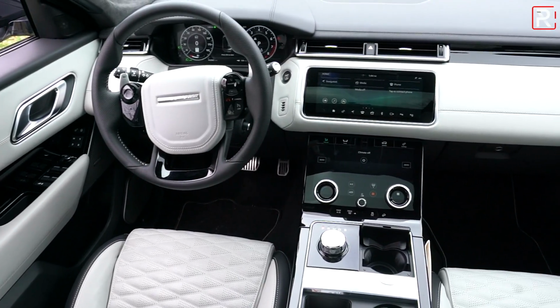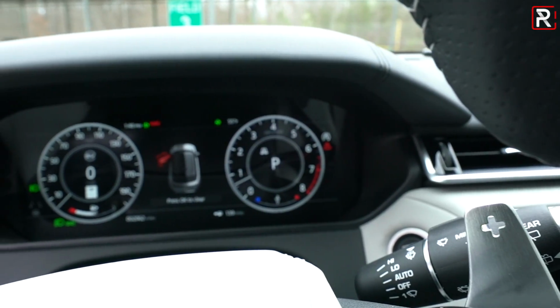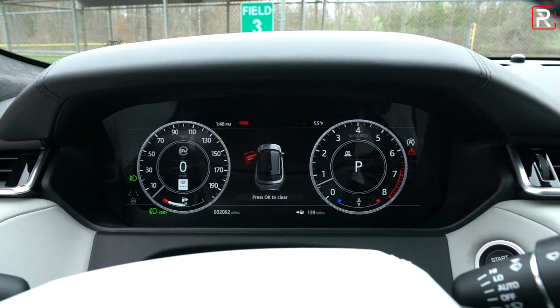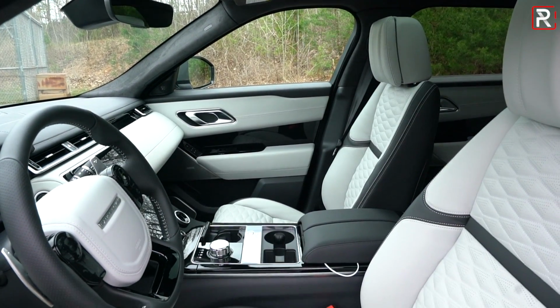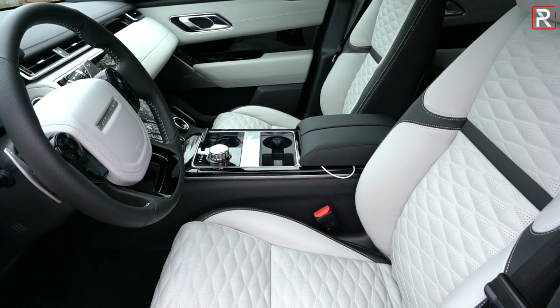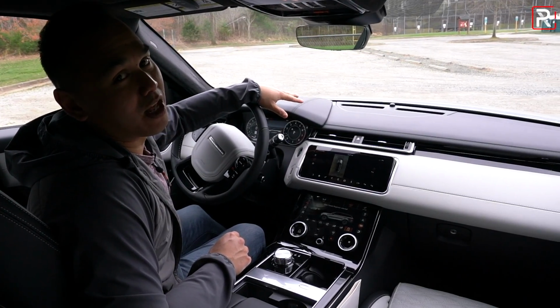So overall, this interior reminds me a lot of the last Range Rover Sport that I was in, or any other Range Rover product. Has a lot of the features and tech. It's very comfortable. It's somewhat easy to use, but what Land Rover really needs to fix is the speed of this screen. It's just dreadfully slow at times, and for nearly $100,000, I expected it to be a lot faster.